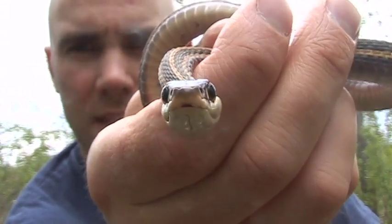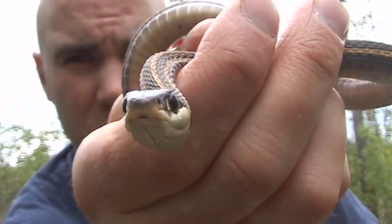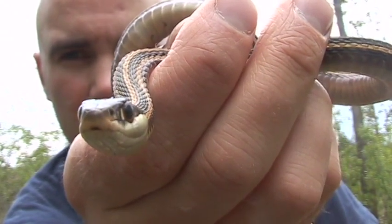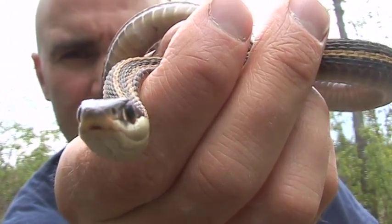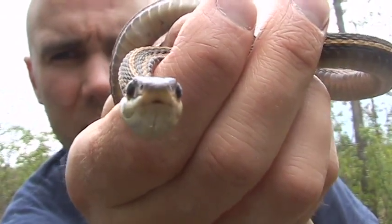A lot of people think snakes don't have great eyesight. They rely on a lot of other senses. That's true. They do have great sense of smell. They can pick up vibrations through the ground, so they have great hearing in that sense. But some snakes, especially these active snakes, have great eyesight as well.